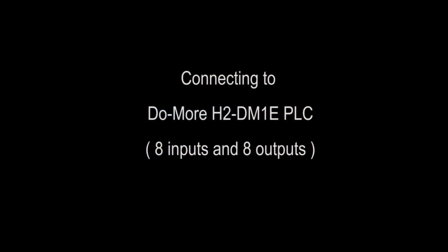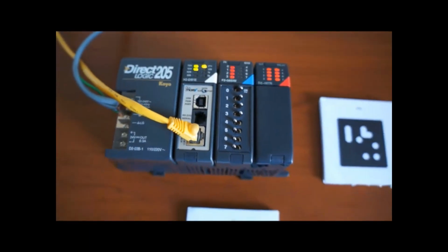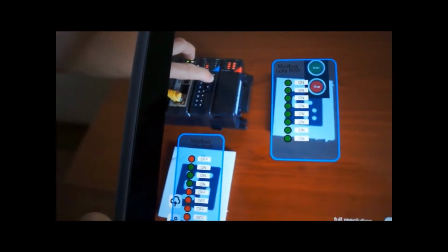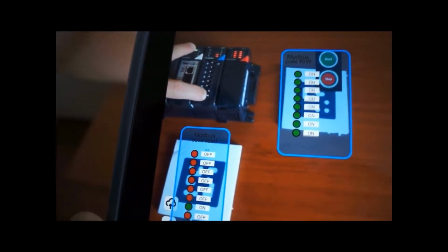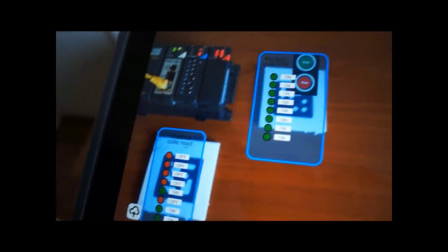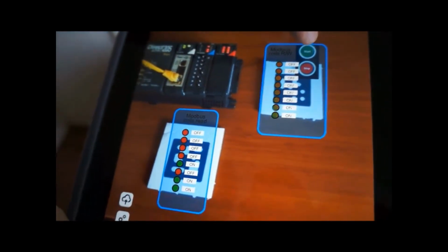Here we demonstrate FactoryAR interfacing to a standard PLC. In this example, we connect to DoMore Direct Logic 205 PLC through the standard Modbus TCP interface. Here we demonstrate a simple association where one marker brings up a generic widget for the 8-bit inputs and a second marker for the 8-bit relay coil outputs. This demonstrated using generic widgets to quickly provide an interface.